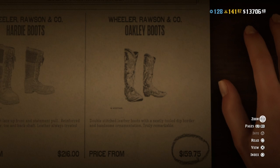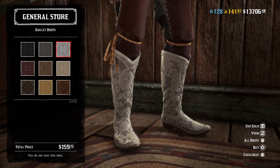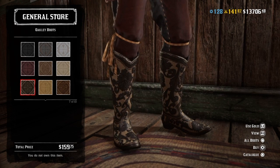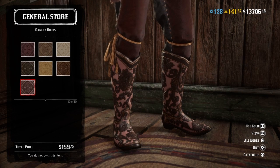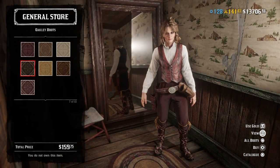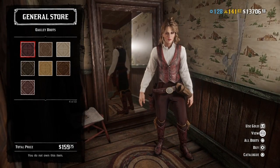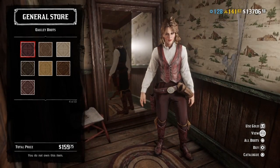The next pair of boots are the Oakley boots. These look very much traditional cowboy boots. Very nice. They do remind me of a pair of boots that Arthur has, the deluxe something other. I can't remember the name, but they have very similar patterns. Oh, these are nice. I like these too. And that goes with my outfit. That almost matches my embroidery on my vest as well.